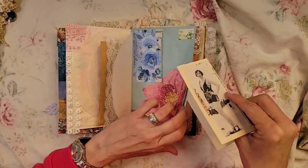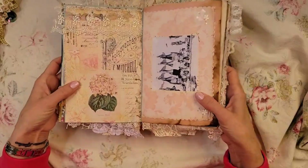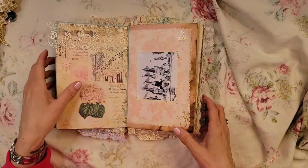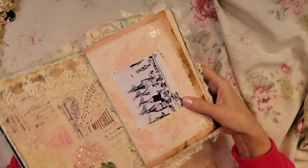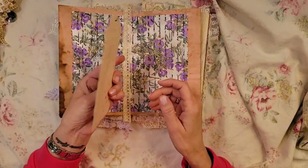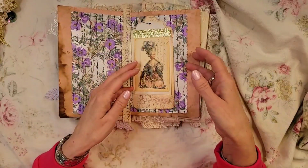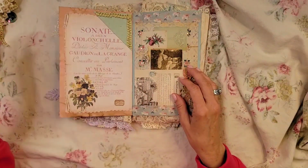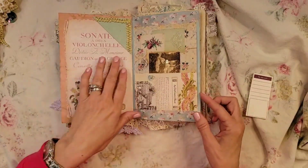And that's a pocket right in there. Look at that. Gorgeous. Oh, look at these little flowers that she's put right there. Isn't that adorable? I hope y'all can see that. I'm just loving it. I think these are pockets. No, not pockets. I think that's a little tuck. Let me see. Yeah, little corner tuck. This is beautiful.